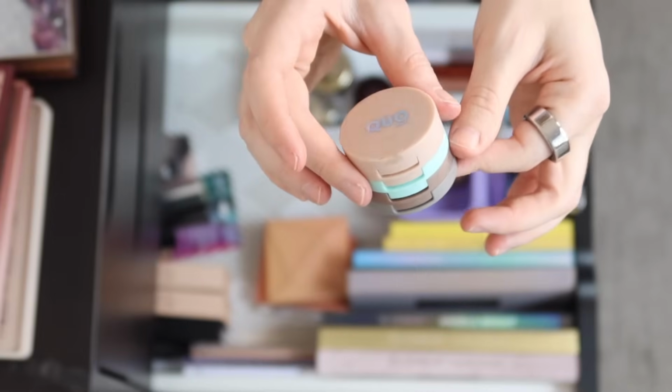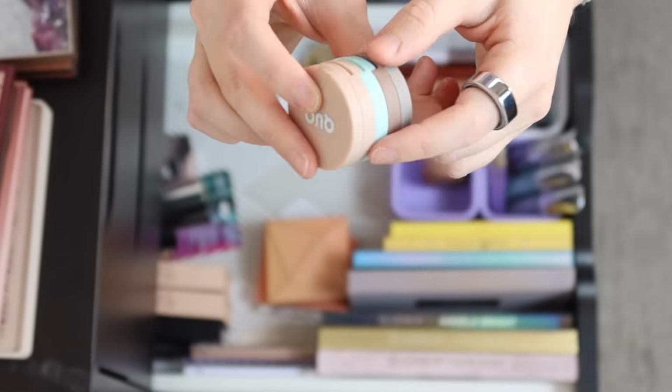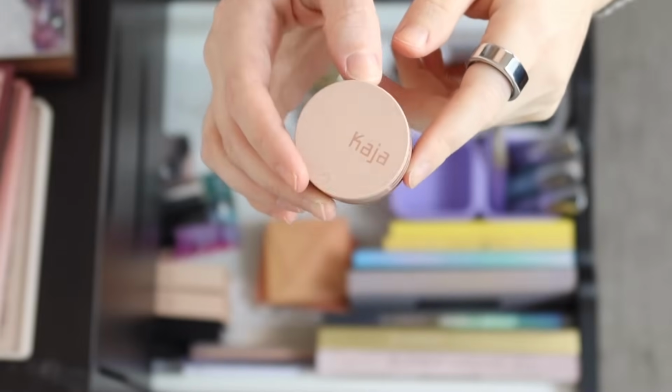So this will be a fun little everyday quad, and I like that it has a little pop of mint as well. I'm gonna go ahead and put my other stacked eyeshadow in as well.